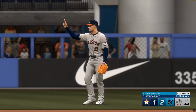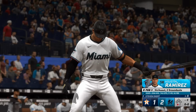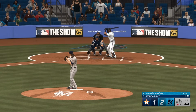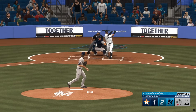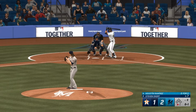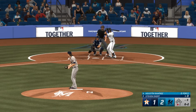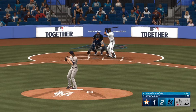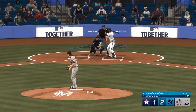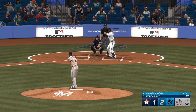Now batting, catcher, Agustin Ramirez. Here's the catcher, Agustin Ramirez. And first offering is fouled off. Bases empty, 1 away, here in the bottom half of the 8th inning. Next offering in there for a strike, and the count is 0-2. Fouled off, and they'll do it again.